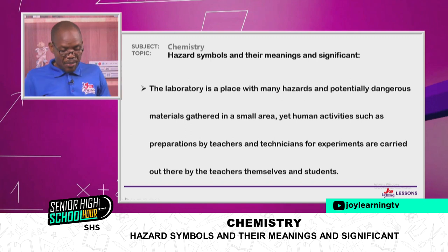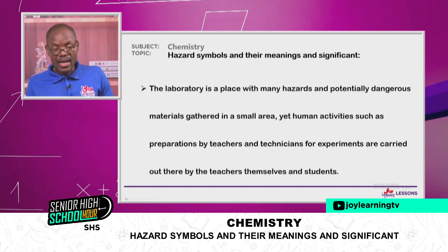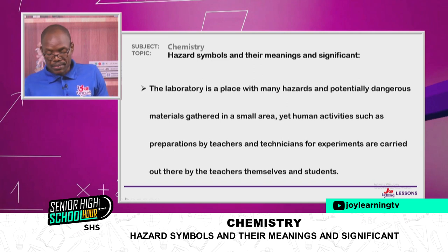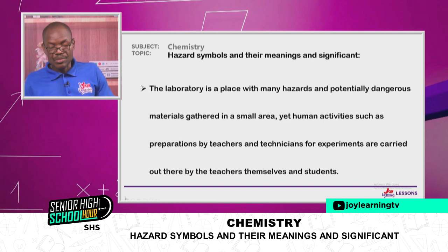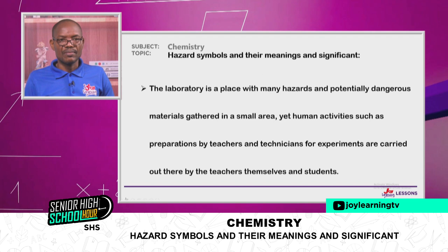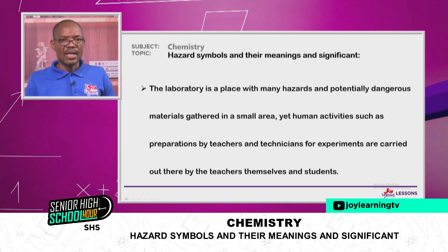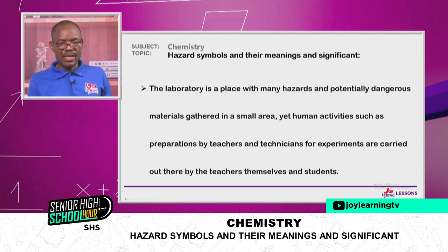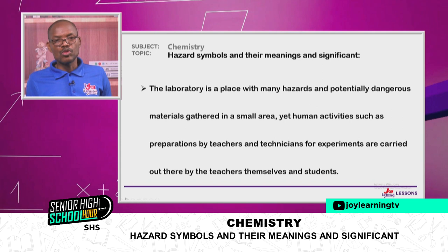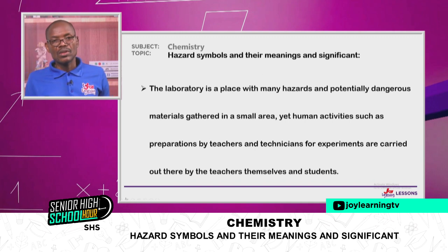Just an opening ceremony: the laboratory is a place with many hazards and potentially dangerous materials gathered in a small area. Yet, human activities such as preparations for experiments are carried out there by the teachers themselves and students. So, when we want to bring you into the lab, we do the preparations. Unless we want you to witness how preparations are done in the lab, then we can bring you in and show you, if I want to do this, I have to do that to get this. But other than that, every preparation is done for you. So when you enter the lab, the only thing you have to do is to make use of the things that have been prepared by your teacher or the technician.